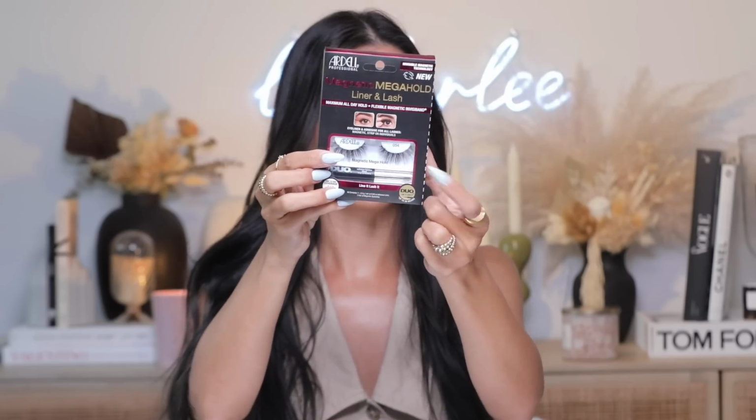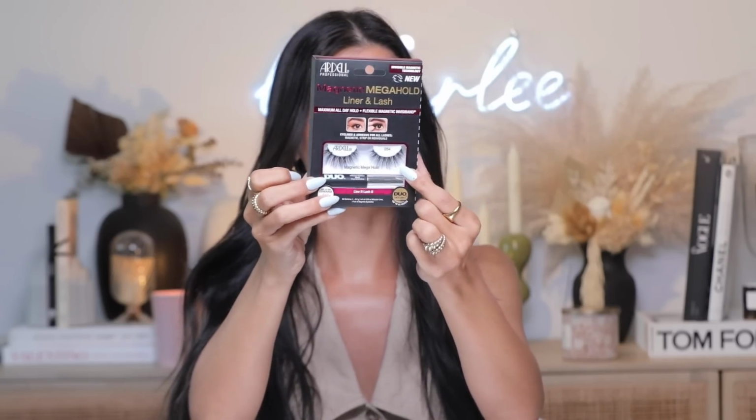These have the magnetic band. I'm trying to figure out the specific name. What are you? 054. Hello. 054 is like the prettiest, super natural, easy to wear lashes. I love these. These are great. And you do get the lash glue with it. If you need lash glue, that one's pretty good.